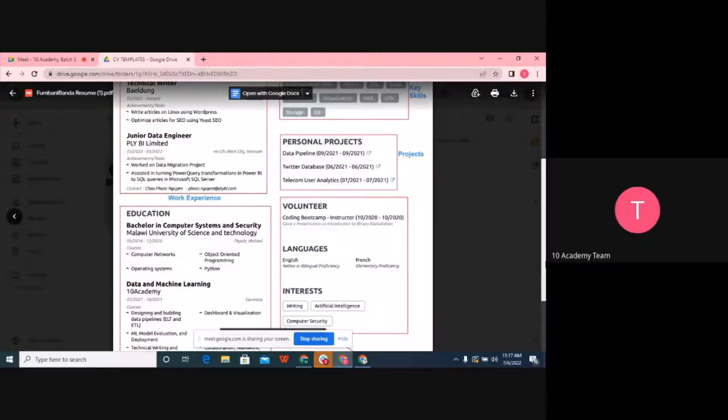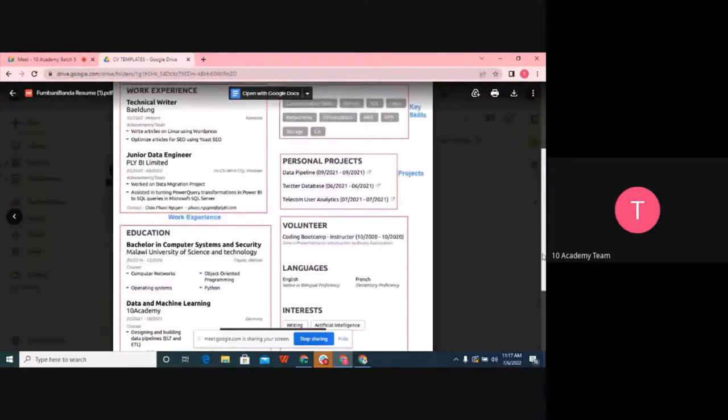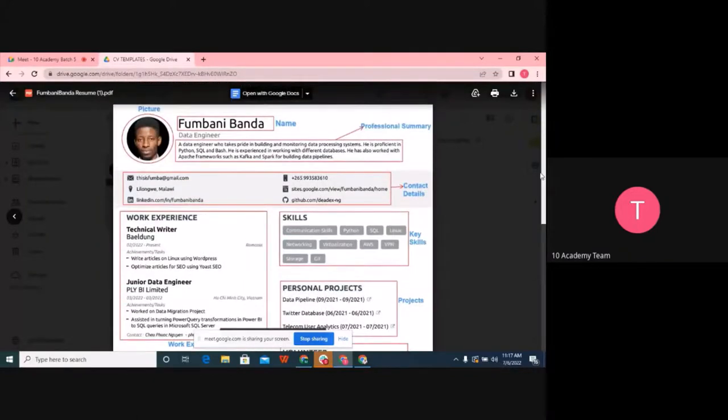Because at the same time, we're trying to make sure this CV is very minimal and straightforward. In a 10 to 15 second glance, the recruiter can say, oh yes, we need this person. This person is what we're looking for. Sometimes you have to put yourself in the shoes of the recruiter: if I was employing a data engineer, what would I look out for? If I get a CV like this, would I employ the person? So sometimes it's good to think like the recruiter to see if what you're doing is right.